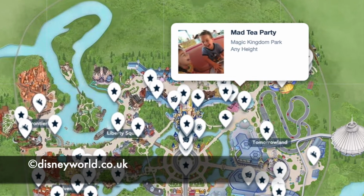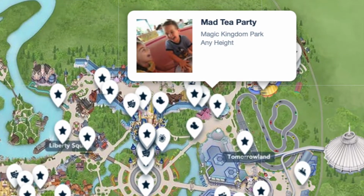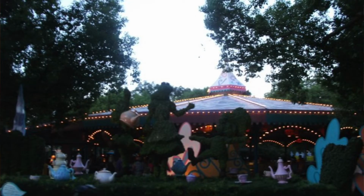But it's not a top priority for me. 29 is the Mad Tea Party. This is in Fantasyland, just on the edge of Fantasyland as you leave in Tomorrowland, and it's a spinning teacup ride. This one is just spinning teacups. I can't really explain it. Depending on who's controlling the middle, depends on your experience, I suppose.